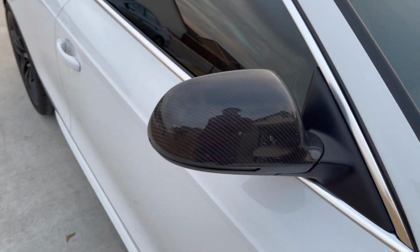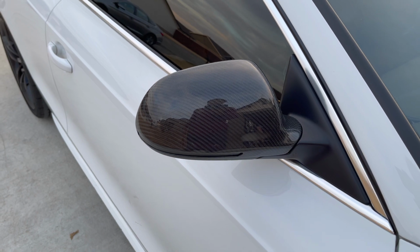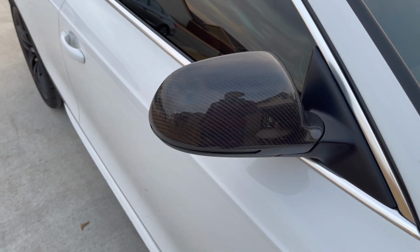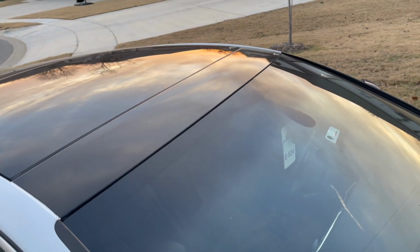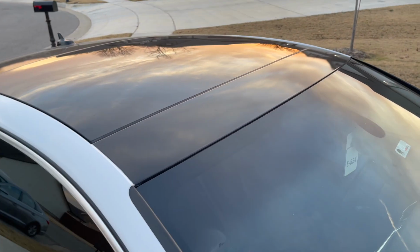Then we got the carbon fiber mirror caps. I actually got these as a gift. These were, I think, about 200 bucks as well. So everything from German Car Accessories is roughly around 200 bucks for this year and model of car. So after that, got the roof wrapped black. I actually had a buddy do it, so I got that much cheaper than most people probably would, but that was 200 bucks as well.